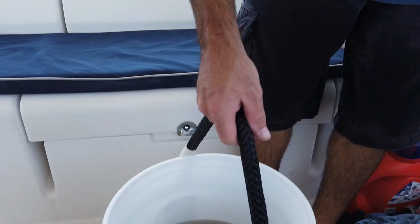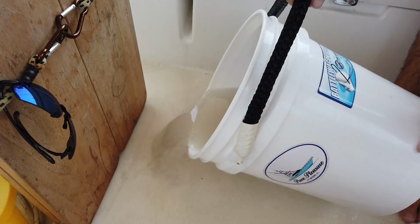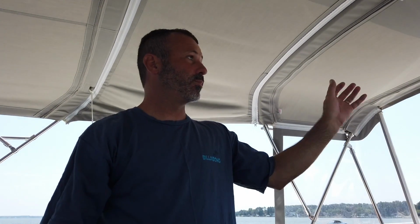Dirty laundry water. Like literally gray water. So we have been washing our clothes at laundromats, going into different marinas and even walking into town and finding laundromats. And we're here in St. Michael's, Maryland. Beautiful, beautiful town.